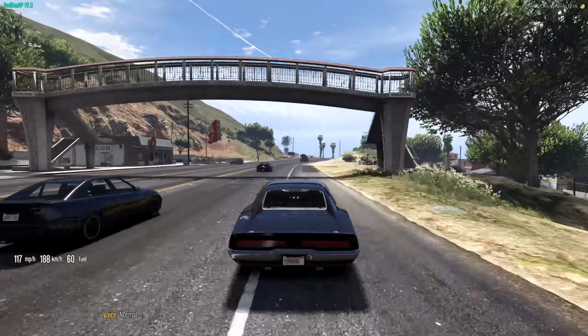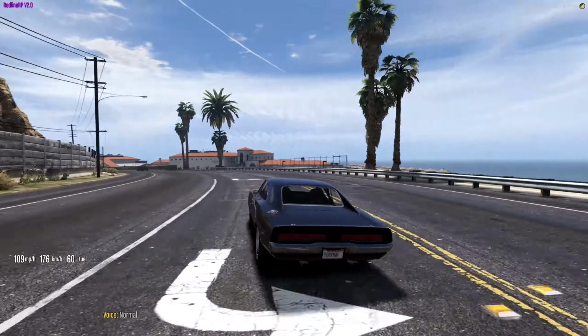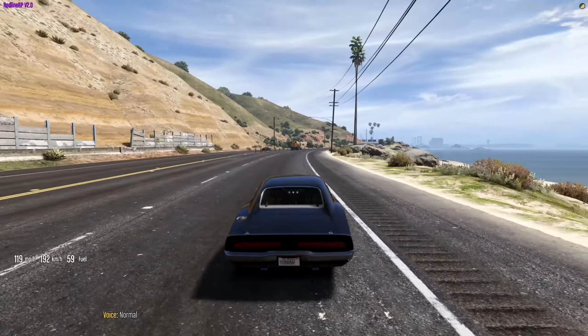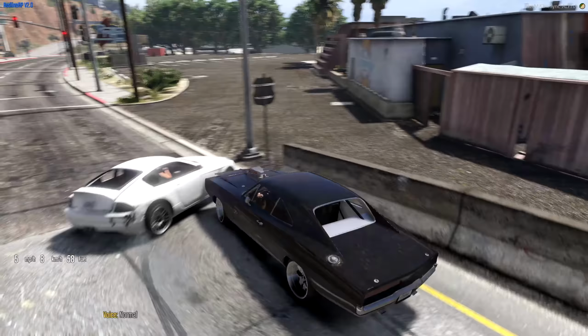Let's first find a spot for us to hang out and wait for everybody, and then we can head over to the sandy shores to try out the cars. Oh, God, that was close. That could have been a pretty rough crash there. Oh, no. I guess that was inevitable.